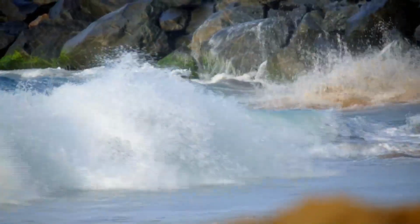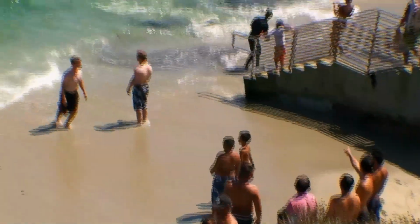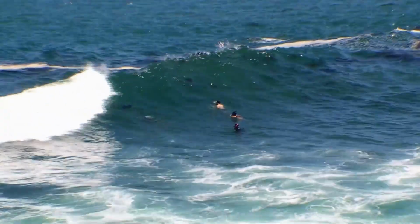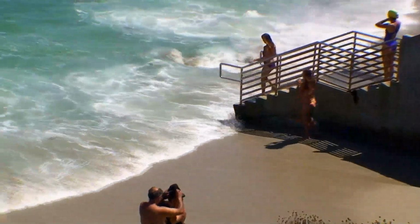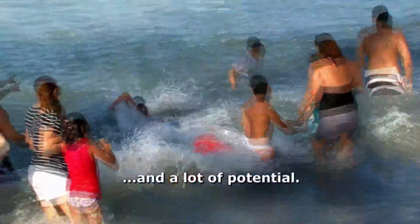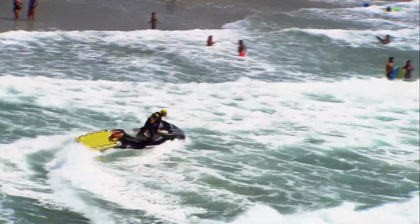But the ocean keeps moving. The set is coming, the water's coming off the beach, the rip is sucking, and we've got a lot of people in the water and limited guards. Just as lifeguards are warning the last of the swimmers, a violent set of waves begins to roll in. 2 guards in currently on 2 rescues and a lot of potential. Lifeguards need backup. Jet 3 is dispatched from La Jolla Shores. Copy, Jet 3 en route.